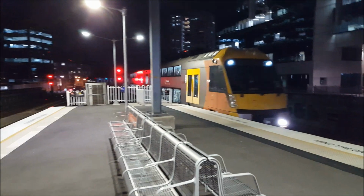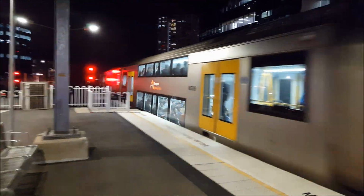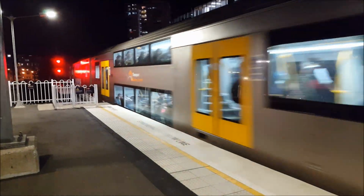Whilst we have a Richmond service arriving on platform number 3, A19 is the set. I may not film the whole train, I do not want to get the guard on video.